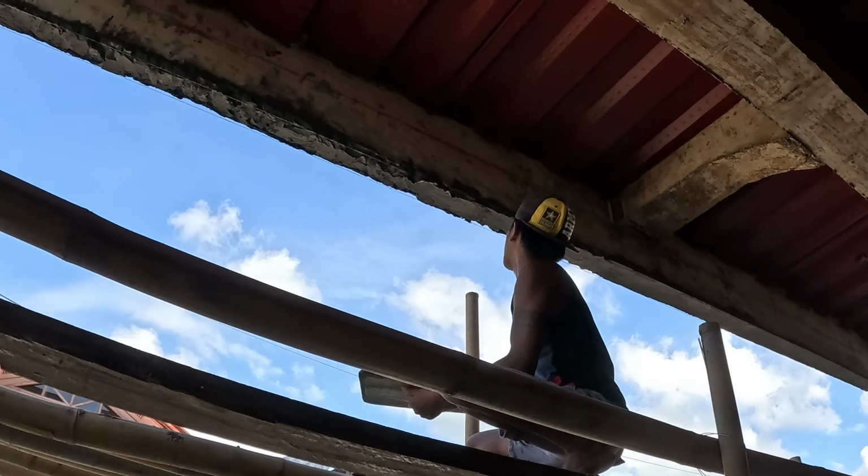Work is ongoing still on the upstairs ceiling, or the first floor ceilings, as well as the installation of the stainless steel work. So that was all covered in the previous vlog, 291. But welcome to 292, where we'll focus more on this carport and the rendering in it.